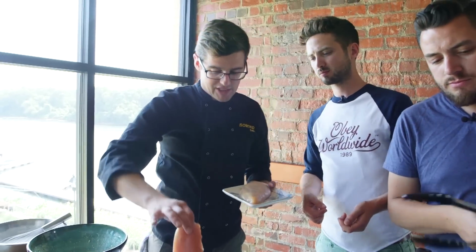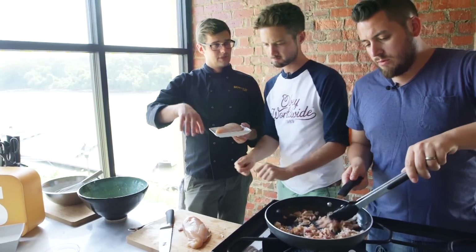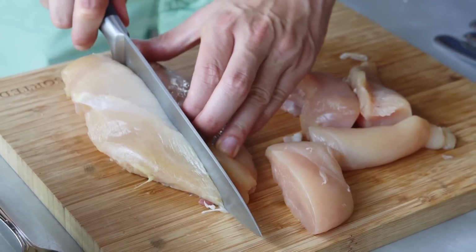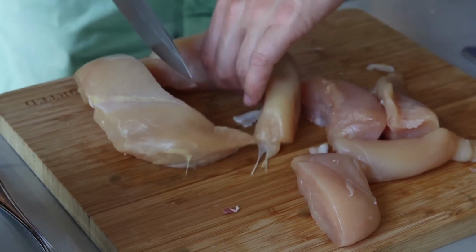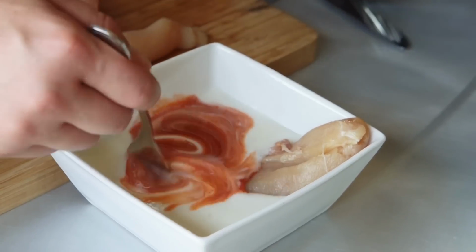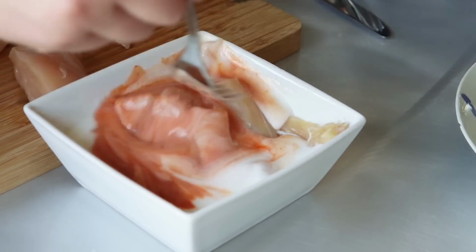These are huge chicken breasts, so what we want is to cut pieces that will cook in the fryer in a few minutes all the way through without burning the breadcrumbs. And then this is a tip we learned from one of the places, and it was a very cool little secret. This is 2 parts buttermilk to 1 part hot sauce. You can leave it in there for a couple of hours, or better still, overnight. But we haven't got the luxury of time here.